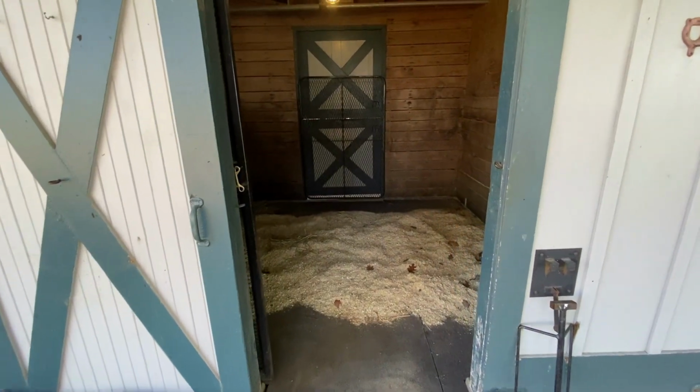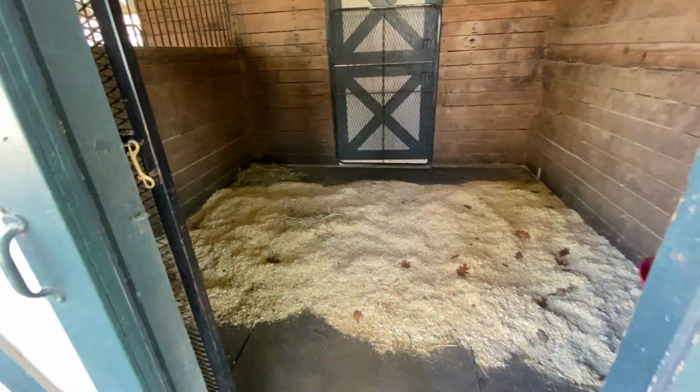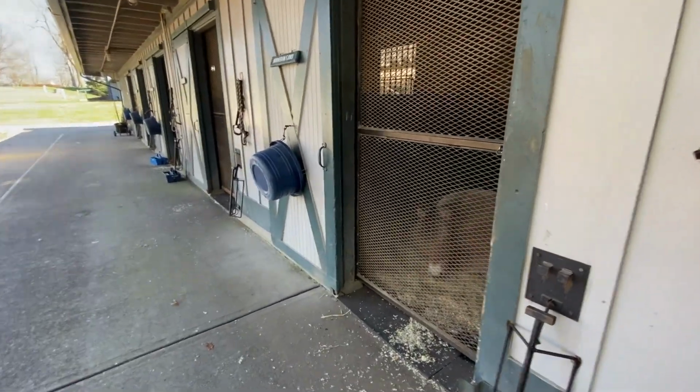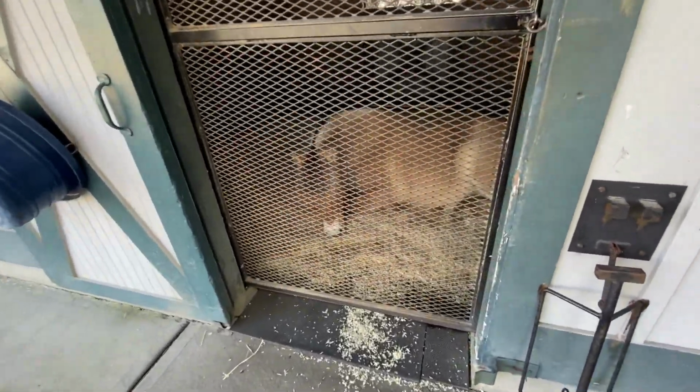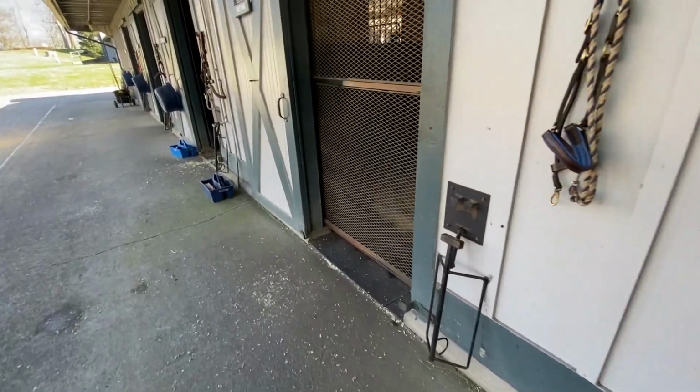This is one of the stalls. I'm assuming the horses stay in. That one was open, the rest are locked. Oh, there's horses in there. No wonder they're locked. It's a Norwegian Fjord. Cool. See if there's a horse in this one. Yep. This one is a Mustang. Can't really see him.